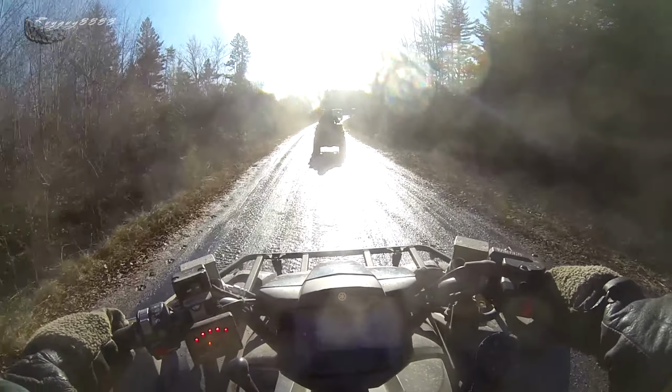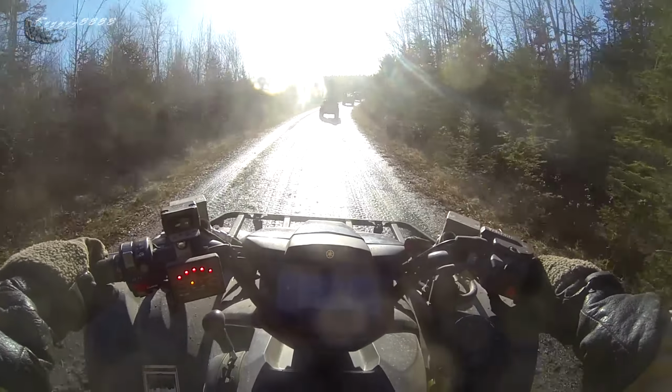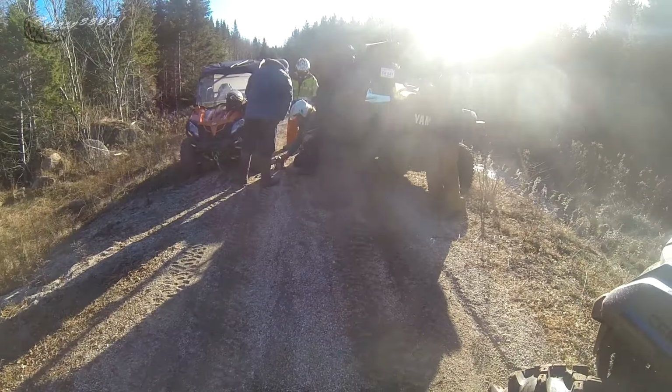Let's see how bright it was trying to navigate this road here. I didn't even know if the camera was picking this up because it was so bright. That's how it was hard to see.